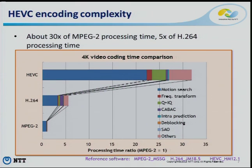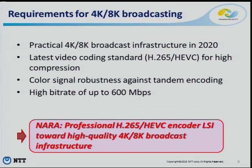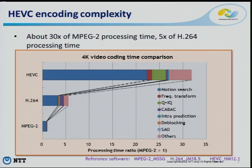This is just a processing time comparison of software encoders. HEVC encoding requires about 30 times as much time as MPEG-2 and about 5 times as much as H.264.